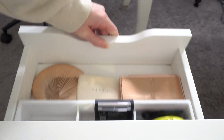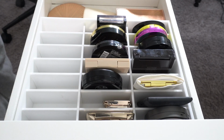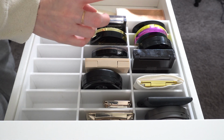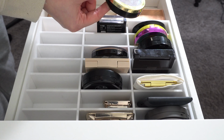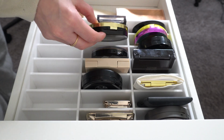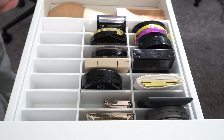Okay, now we're going to pick out some new things. So I'm going to start up here with bronzer. And what should we do here? So I already have my Milani Silky Matte Bronzer in my project pan. This is the darker shade of that bronzer. I have that one also, but it's the light shade I have in my project pan. So I do have that, but I really want at least one more to put in.